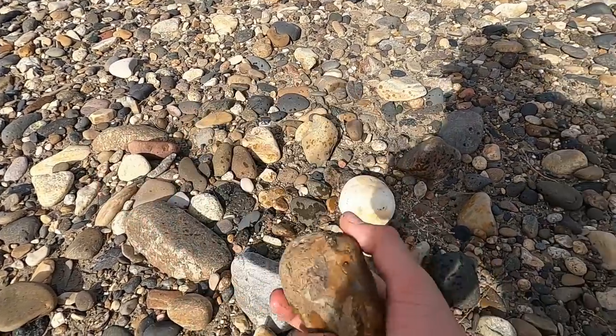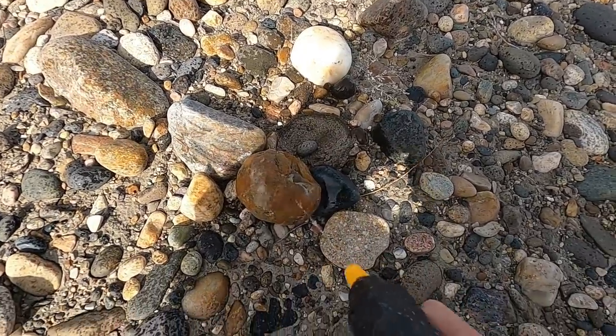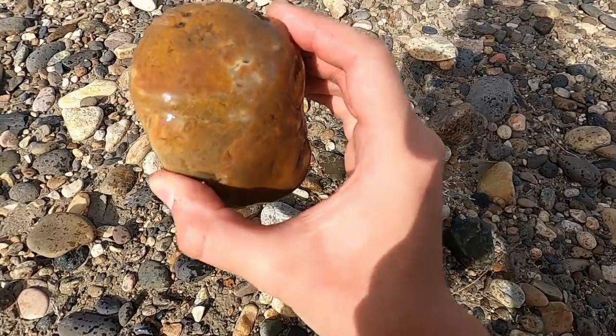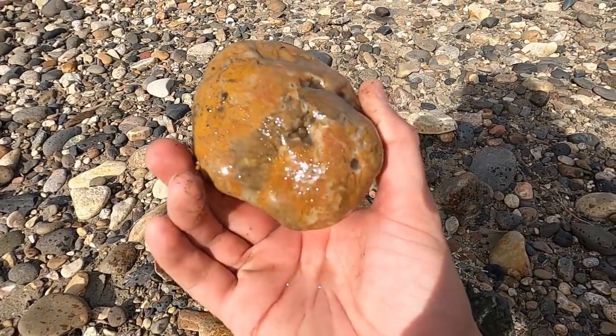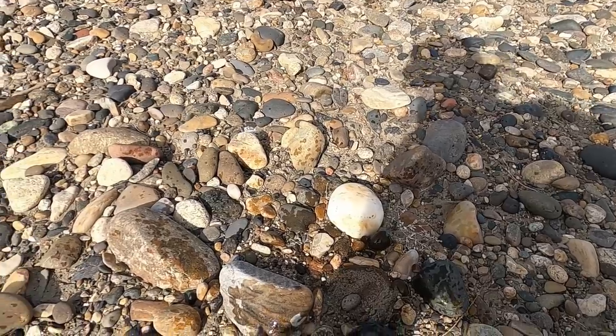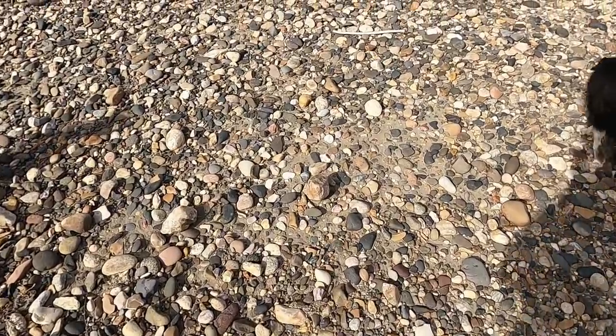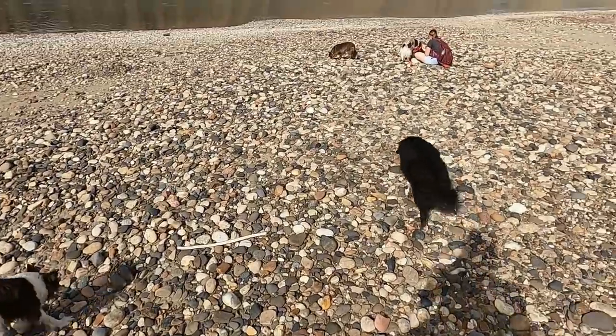It's actually less cool than I thought it was. Well, we still discovered it. You know what? It actually might be cooler than I think it is. I don't know. We'll bring it with. We'll see. Sometimes jaspers like that are kind of meh on the outside, and then you cut into them and they're crazy. Crazy, like Alexis.